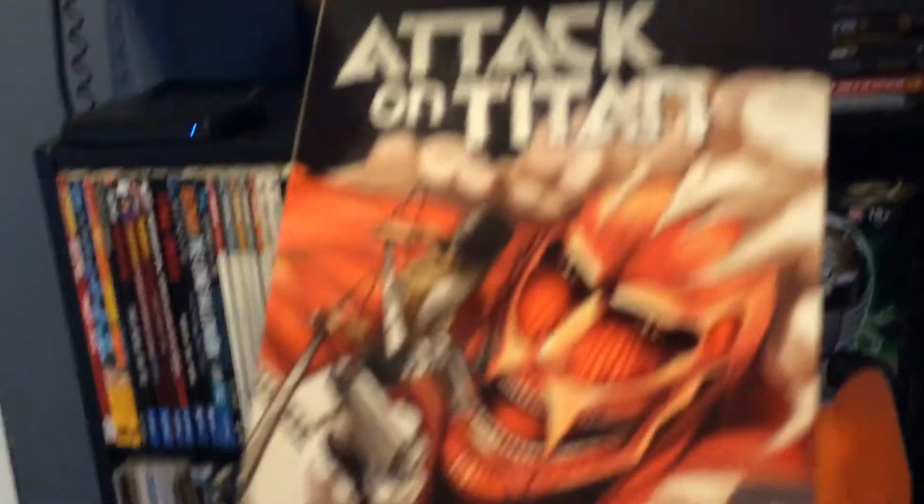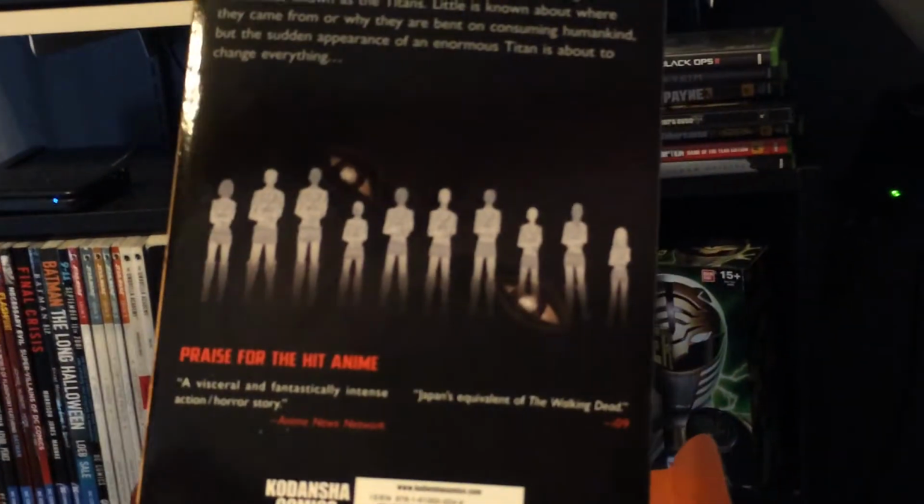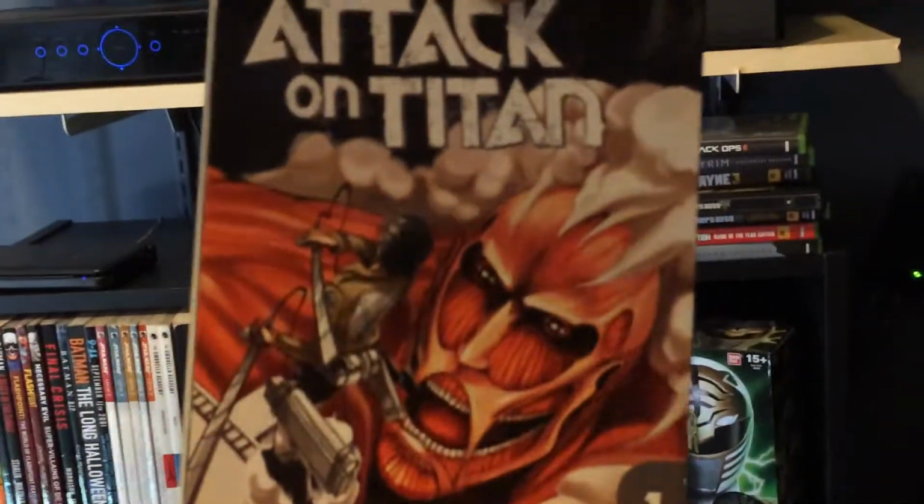It's the manga. Attack on Titan manga? Is this issue 1? It is issue 1. Oh, that's awesome. I was thinking about buying it, too. That's a killer cover. That's gruesome. Wow, I really am excited for this series. I feel like I'm so left behind. But, you know, Sword Art was amazing.